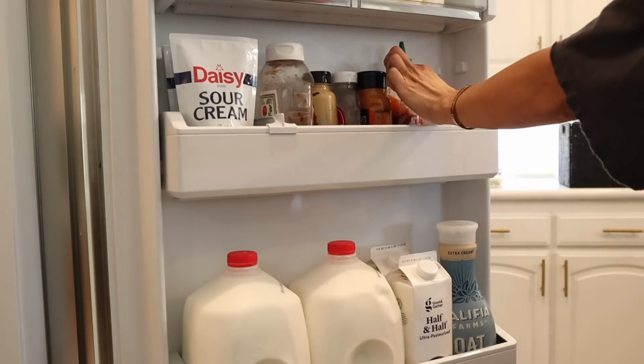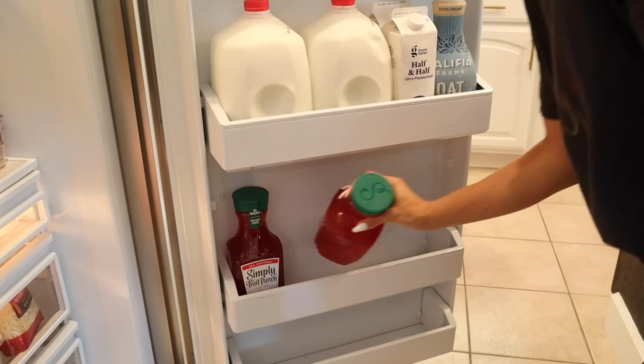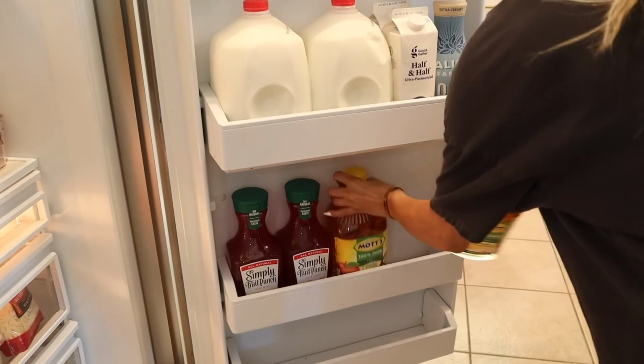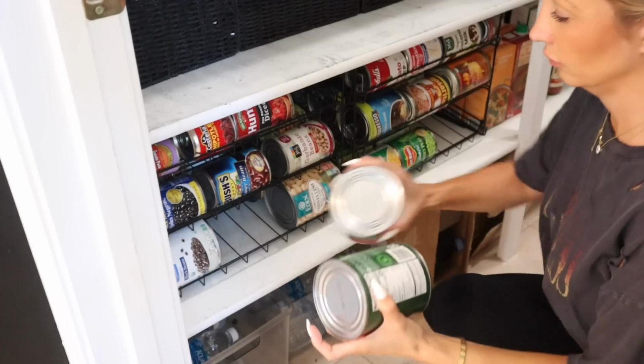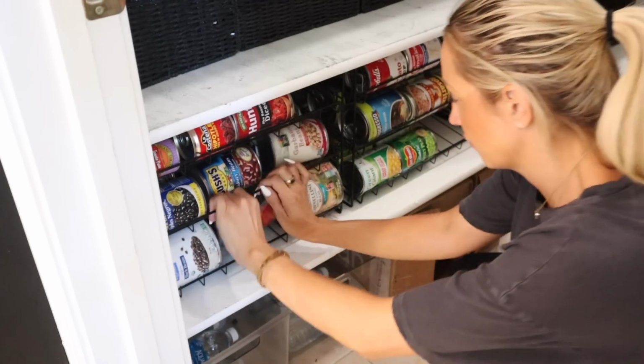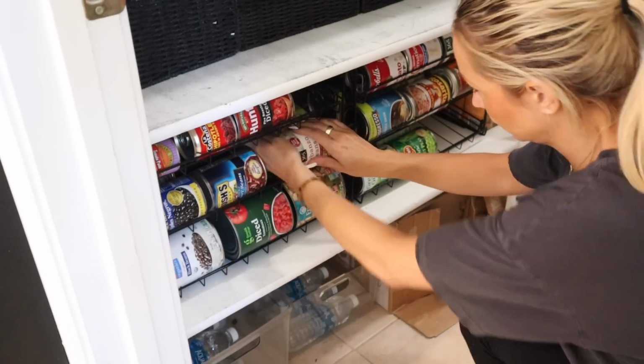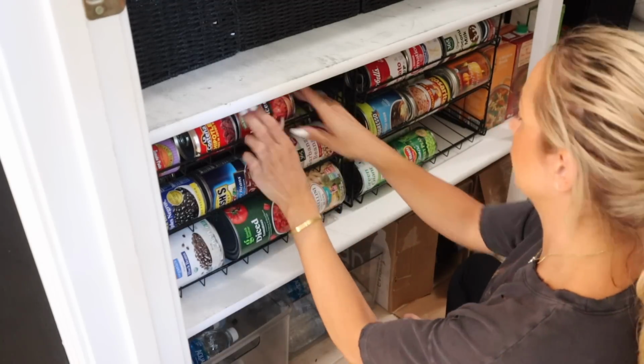I usually have a stockpile of at least one of everything that is in the refrigerator at all times. That way, if I need it, I can grab it out of the pantry and then put it on my restock list, like things like canned goods. I go through a lot of this stuff, so it's really nice to be able to come in here, see exactly what I don't have, and quickly restock what I need in a jiffy.